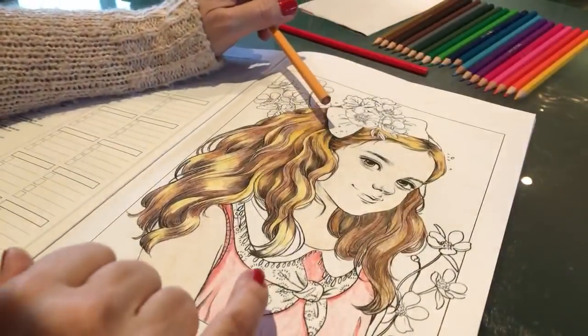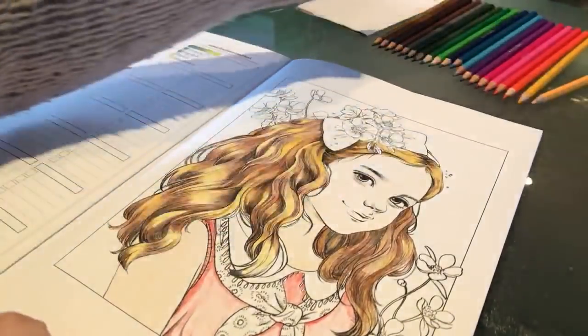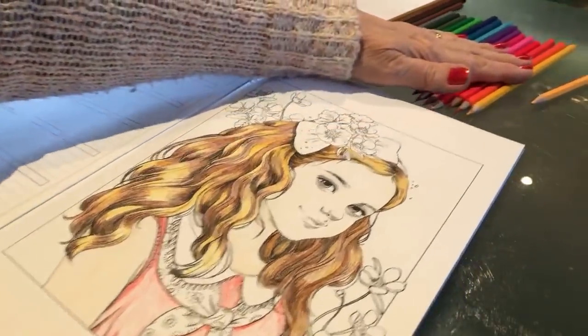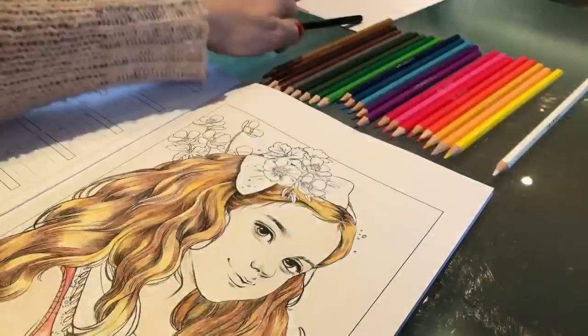So I'm not sure what to do with the bows, because we've got red there. We'll do the flowers next, and then that might help us decide. Put that red where it goes. And again, it's always a good idea to keep your pencils where they go. So my favourite here, and again, that was there and that was there.